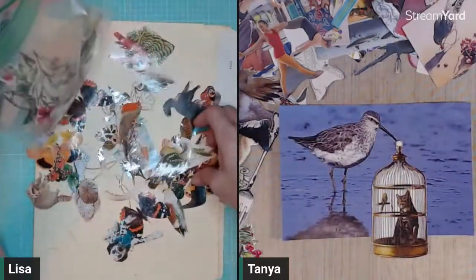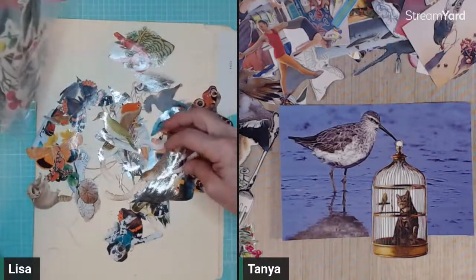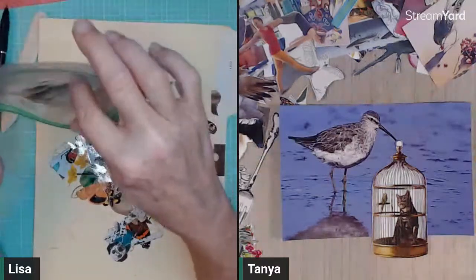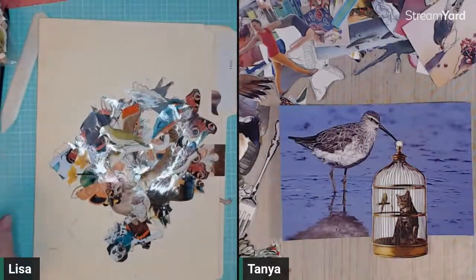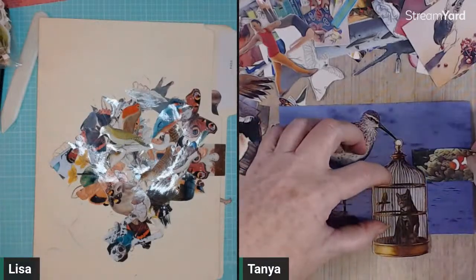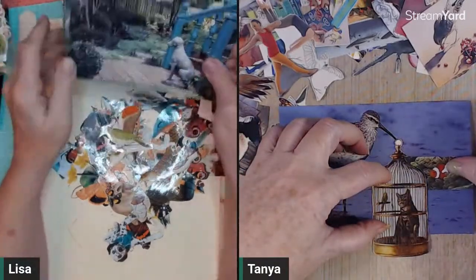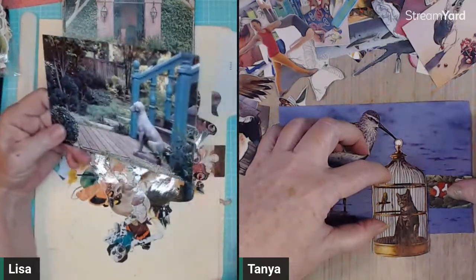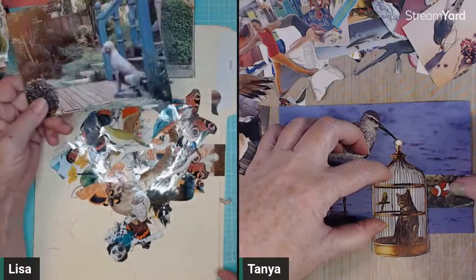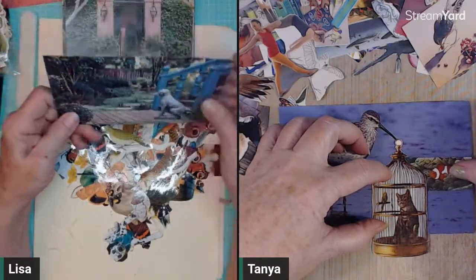There's a fish. I had fish. Where are the fish? I know I had some fish. I had this fish. Okay, this fish in there. Where did I put the... Oh, there it is. Okay.